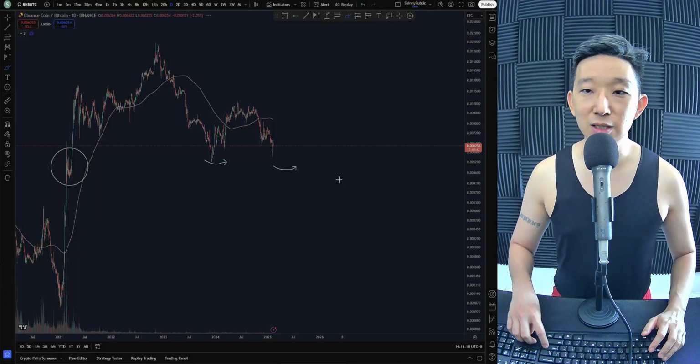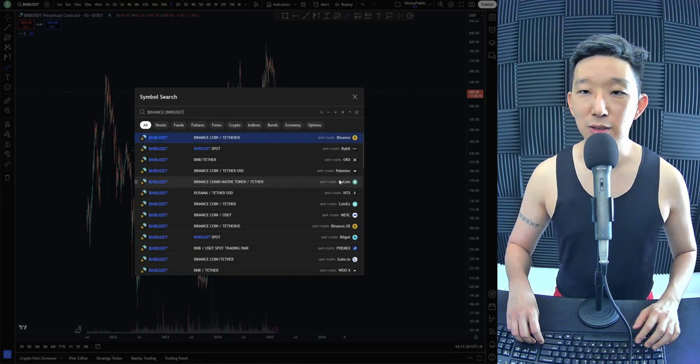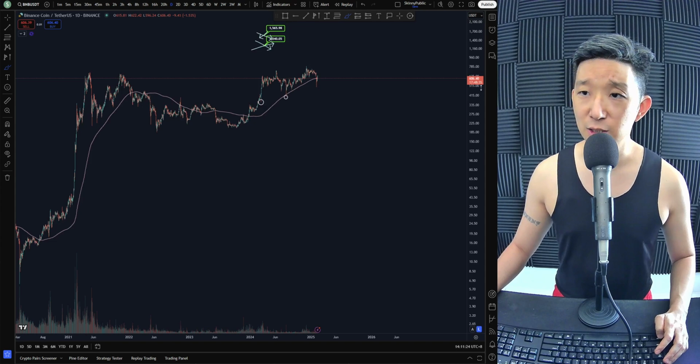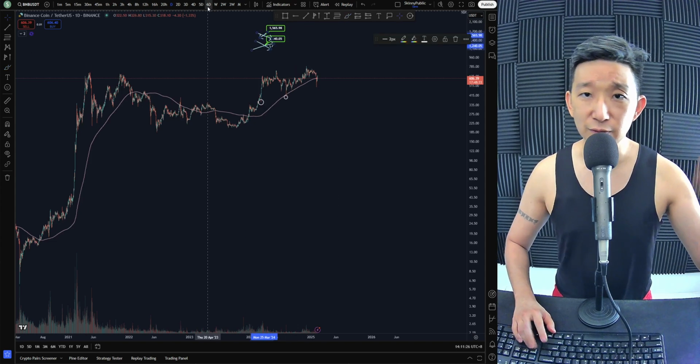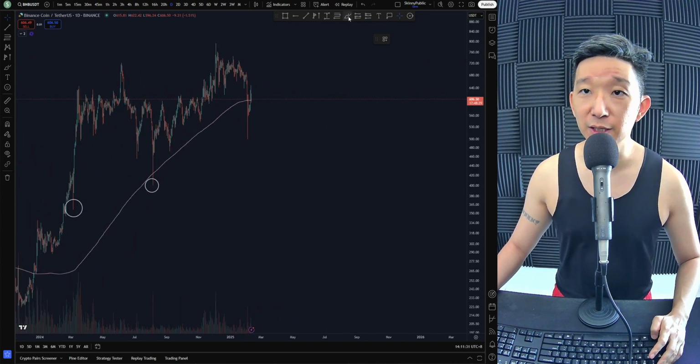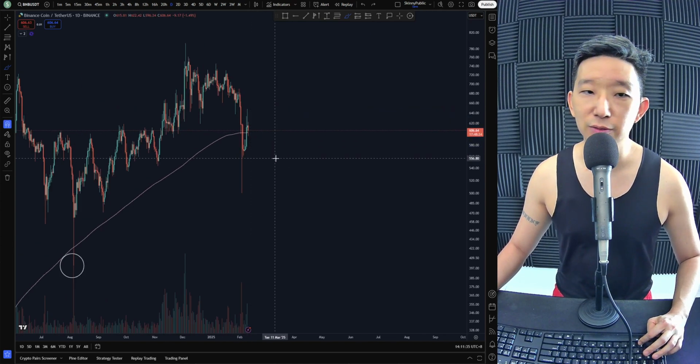BNB against USD. Here we are. Yep, we've invalidated the upside targets. So we're just going to revisit it one fine day later, somewhere in the future. We've already crossed the skinny pink line, so more downside is to be expected. Yes, there was a sudden rally. I don't think this is going to last.